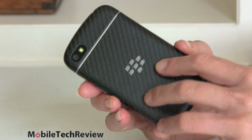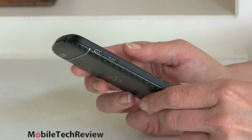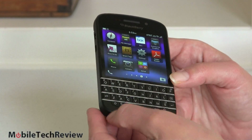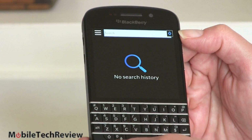Developers wait to see how many people are going to adopt this lovely phone, and if enough of you do, well, then they're going to say, well, now it's worthwhile for us to put some apps on it. Keyboard's full of nice little features like you would expect from a BlackBerry. You even get things like, it's going to tell you if you got your shift key on right here on the screen so you don't make any mistakes there with your shift being on.